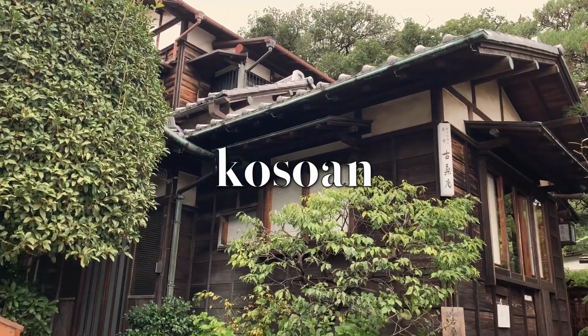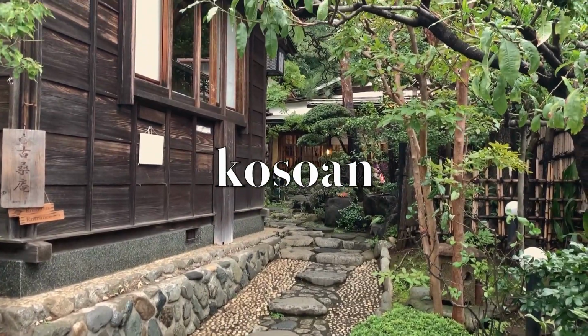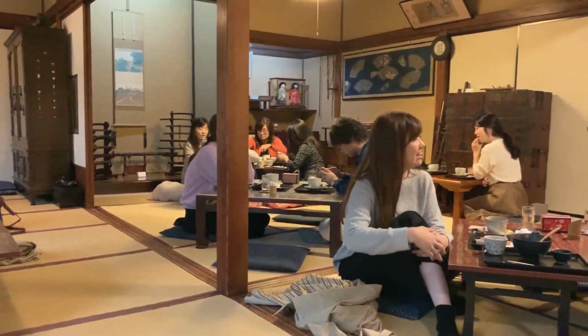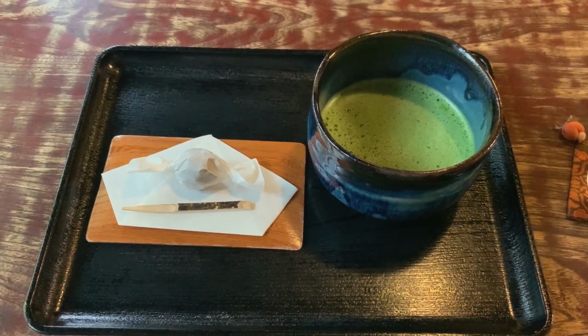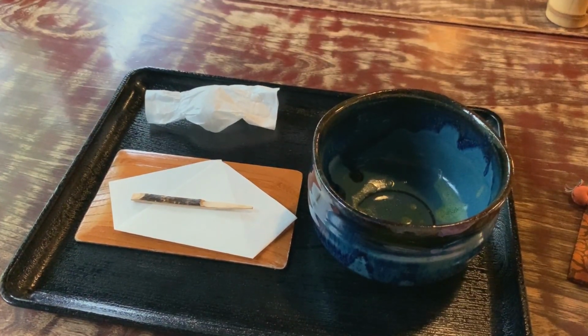Kosoang is a tea house located right next to the shrine's entrance. I had to wait for a bit to get in, but once I did, I was happy I waited. This tea house gives you a Kyoto feel, yet we are in modern-day Tokyo. I got the simple matcha set, which comes with a wagashi Japanese candy to eat before you drink the matcha tea. And here's past Andy.